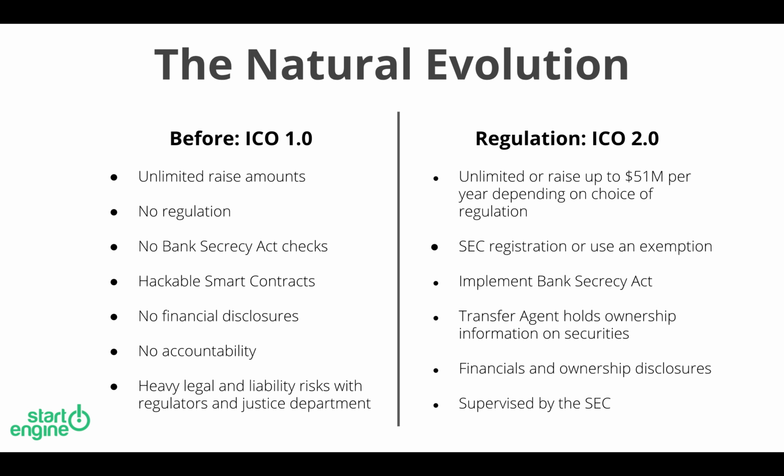And all of that actually adds up to major risks in the legal liability department with regulators and the Justice Department. If you've been paying attention to how the government has been handling these cases, you know that just because some company recently did something and they didn't get sent to jail yet doesn't mean they are not going to go to jail in the future.